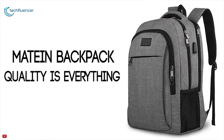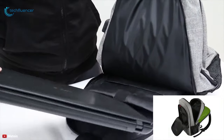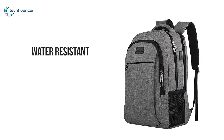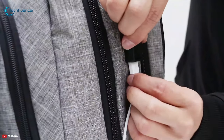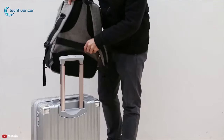Carry your world with MatienTravel Laptop Backpack that can carry laptops and MacBooks with spacious packing compartment, roomy for daily necessities and other accessories. Made of water-resistant and durable polyester fabric with metal zippers, it ensures a secure and long-lasting usage every day while serving you well as professional office bag with slim USB charging, also suitable for college students.